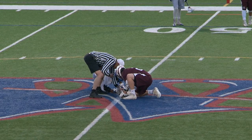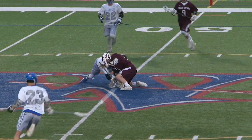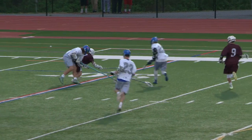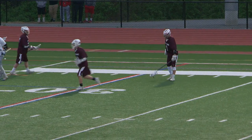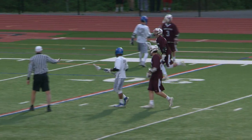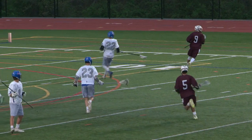Now, how big is that goal for Waterford? I mean, again, we talked about keeping this thing close. That's got to be a big goal for them to kind of even things up with East Lyme here in the early going. I would think at some level there's some confidence there, and it says you can stay with these guys for the next 40 minutes. I think, quite frankly, at this point, Waterford's had a number of very good looks. They have to probably feel pretty good about some of the opportunities they've had.